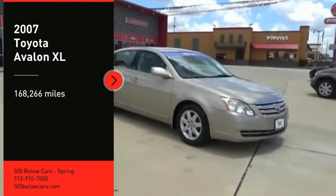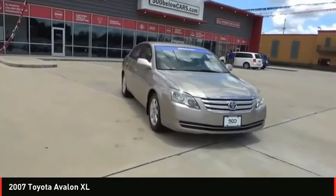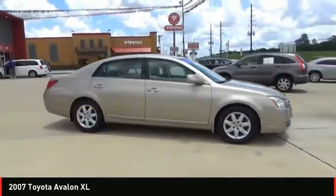Take a ride in the 2007 Avalon. Toyota Avalon, a solid performer with standard V6 power, lots of interior space, and a reputation for reliability.